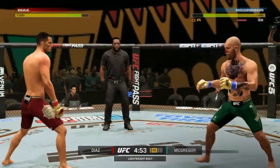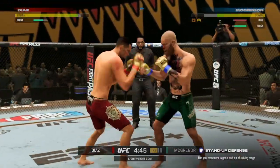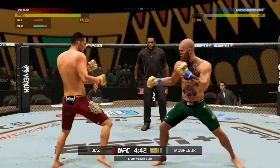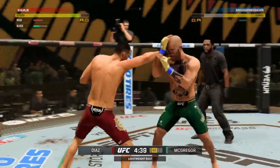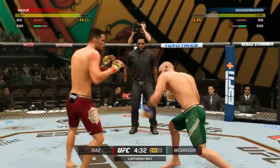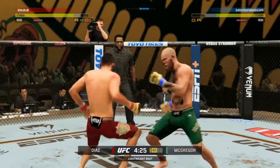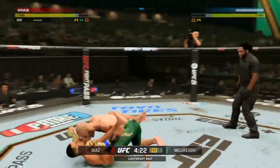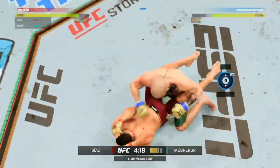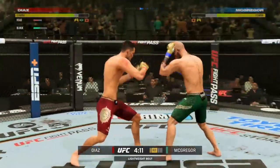Lands a jab. All right, so there's that Nate Diaz left hand. You've talked about the sneaky power. That one looked pretty good. Yeah, it doesn't look like he's throwing it hard, but he's so accurate that when he lands, he can hurt you. Nate Diaz has a really good left hand, and it's all rooted. Oh, this one could be over soon. Back to the feet now.